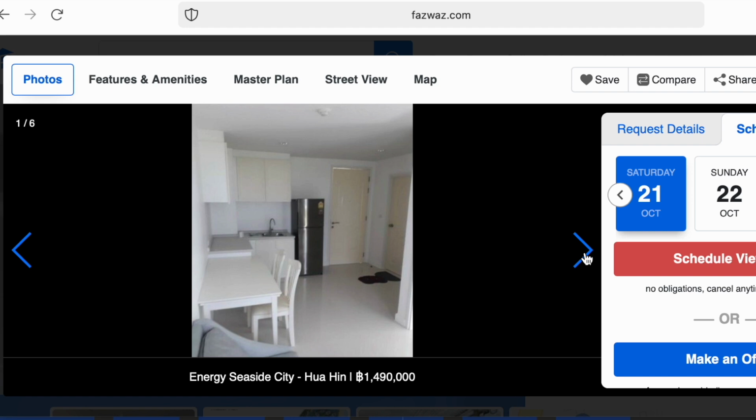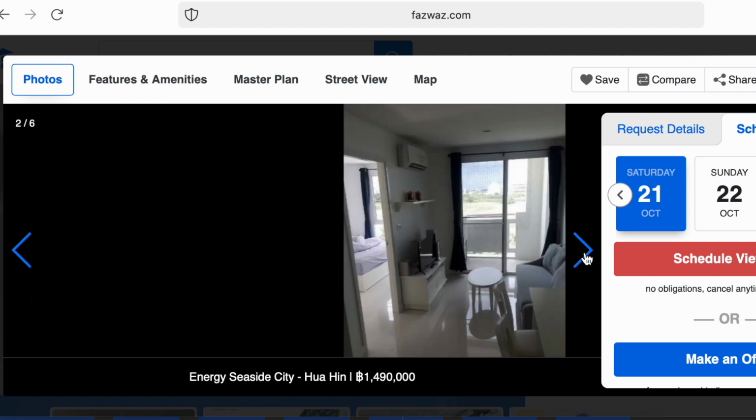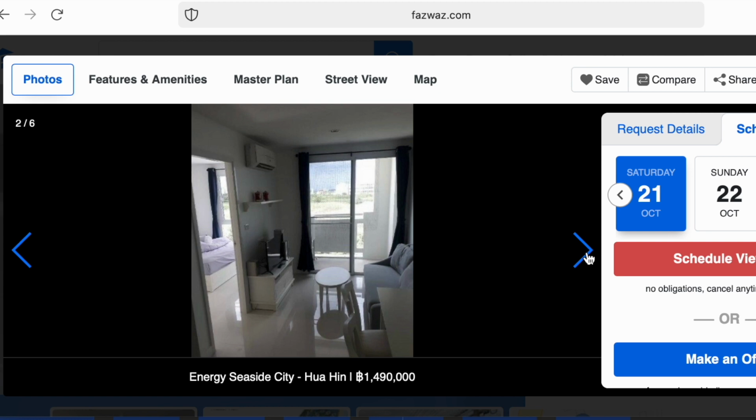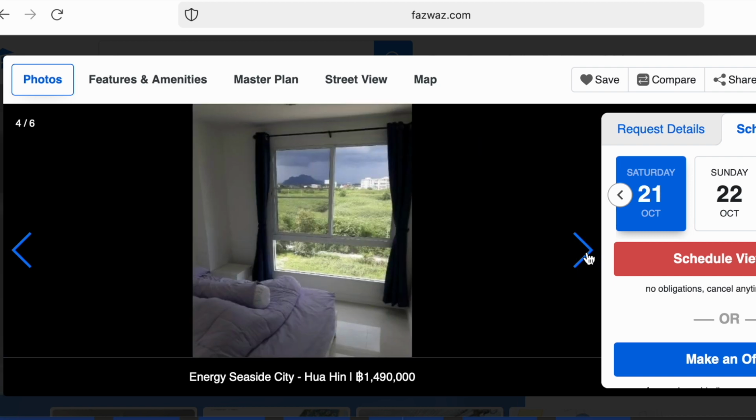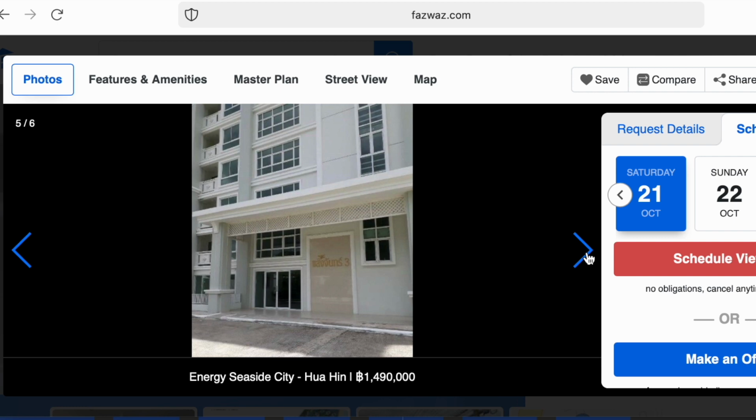As you can see from these pictures, it's pretty small. So the standard Marriott hotel room is 30 square meters, and this one is 34 square meters. So it's just slightly bigger than a Marriott hotel room. But for 41,000, that's actually a really good price for a condo in this area.